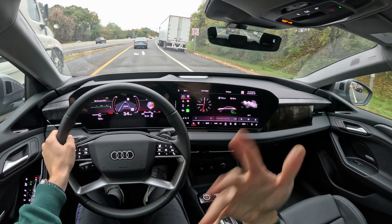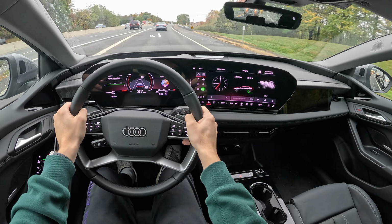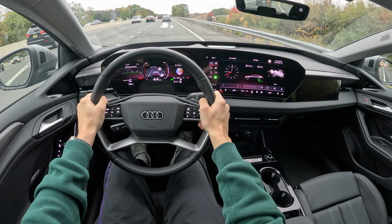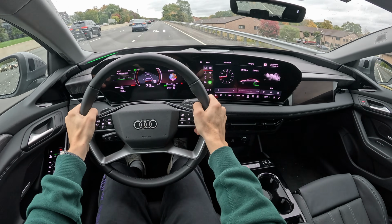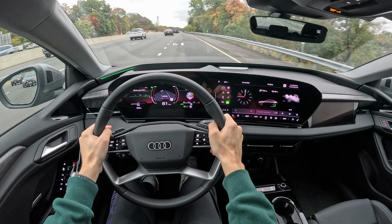There's really no sound in this vehicle as well, even when you're accelerating. So I'll try to get up to highway speeds right now and have a listen to this. You'll also see some interesting animations happen. There it goes. So that was full throttle in the A6 e-tron.